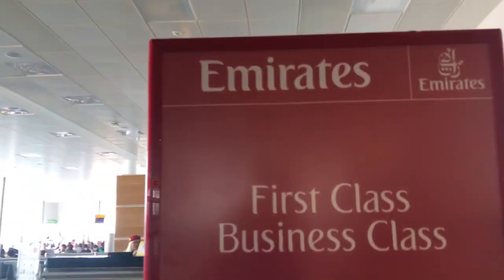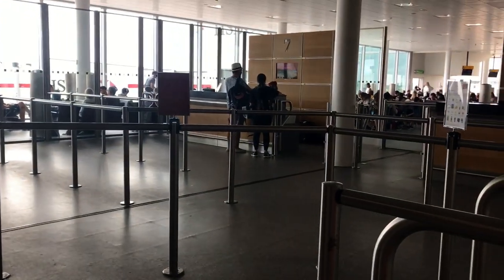We're going with Emirates right now, which is a really, really good airline, to be honest. We've flown with them many times before. Okay, we just arrived inside the airport right now, and we're literally right on the plane. So this is Fly Emirates. This is pretty amazing, to be honest. The airline is really cool, Fly Emirates.